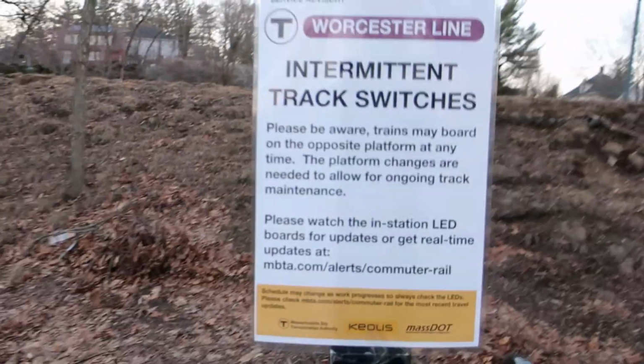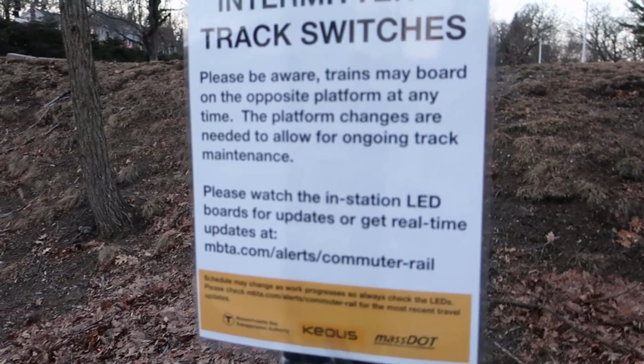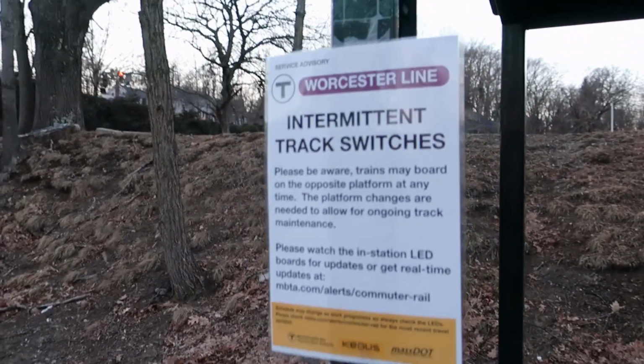Here we go, intermittent track switches. And the LED signs do not actually say anything, as far as I'm aware, regarding which track the train will be on. Because there's only one LED sign here.